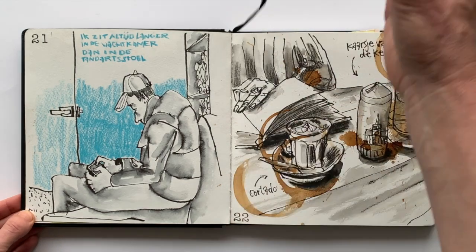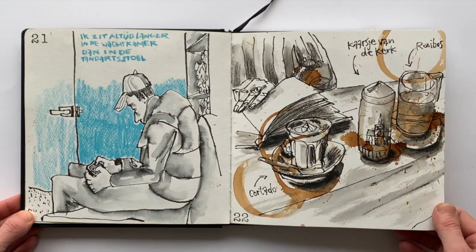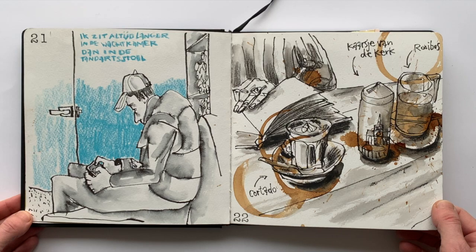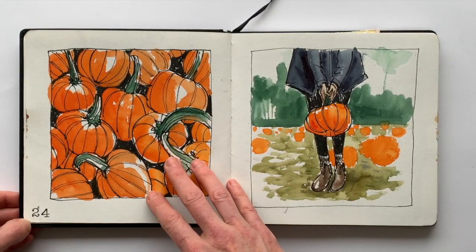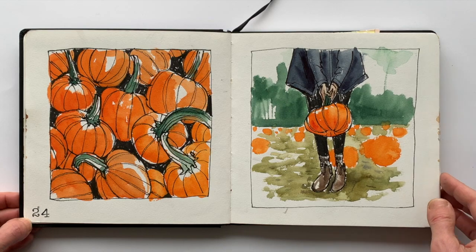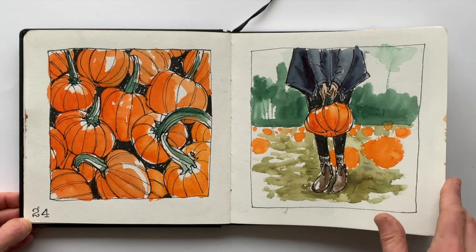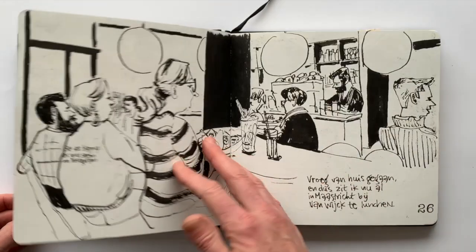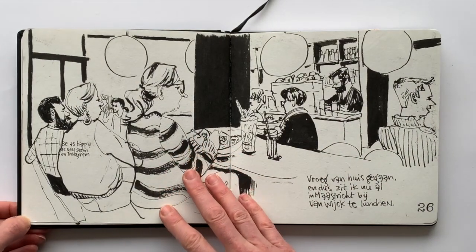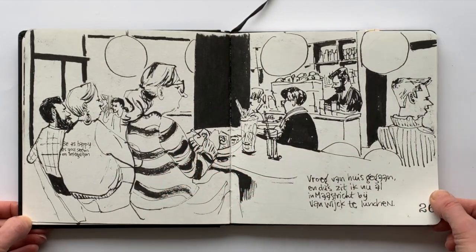But of course you can also draw when you're waiting at the dentist's office, or while drinking coffee, or during one of my online sessions, like this one. This was the October session, which was all about pumpkins and more. Drawing on the go. And here I went on a little vacation by myself in the south of the Netherlands.